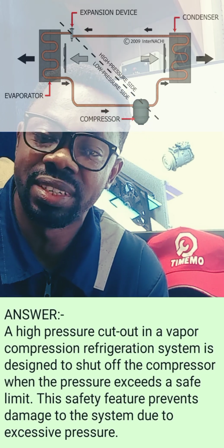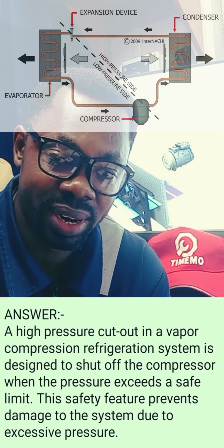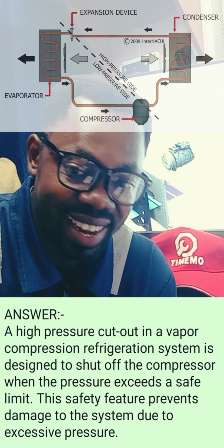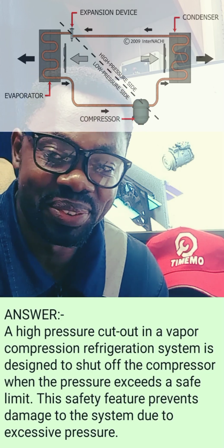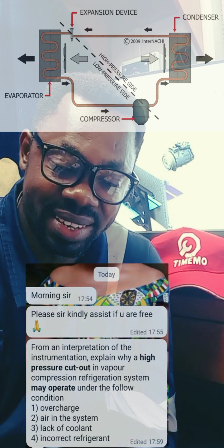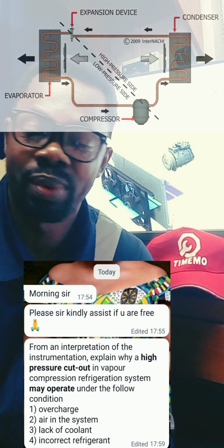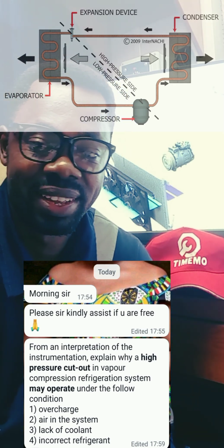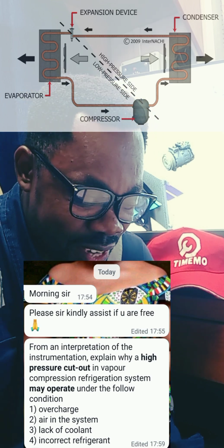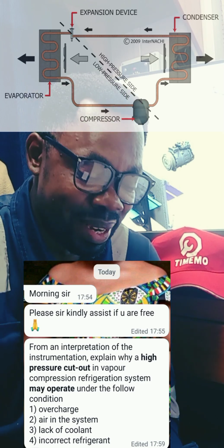Don't forget, the compressor compresses the refrigerant to high pressure and high temperature, right? And even with that, it needs something to cool it down so that it will be able to change state from gaseous to liquid. So the question is a practical question. You must have the practical knowledge to be able to answer the question. It's not just about reading the book and writing the exam and coming out. After the exam, what happens? You go out to the field to face the reality. So that's why I'm taking time to explain this apart from what I've penciled down on the page.